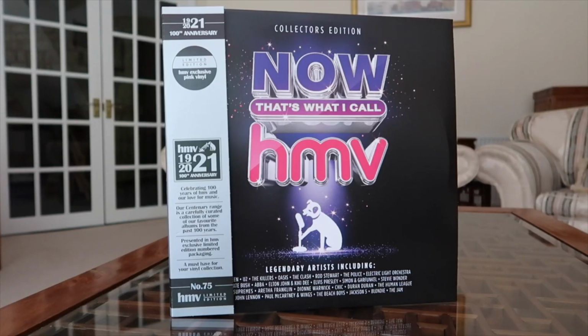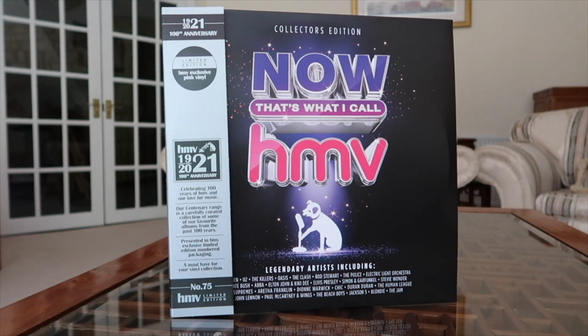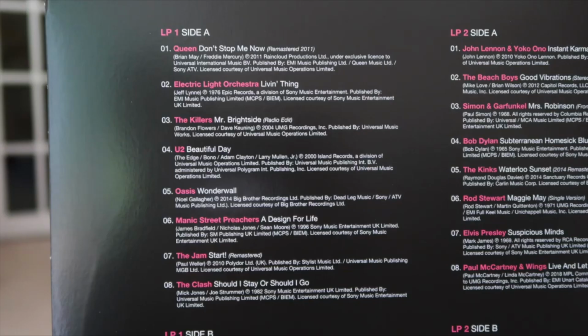So yeah, in summary then, the track list, I mean, it was always going to be a smaller track list since they were only doing a 2-disc vinyl, and I guess they've tried to go for a lot of the big ones. There's not a lot of modern representation on this, really, is there? There's not a lot of modern songs. In fact, there's only a few here released after the year 2000.